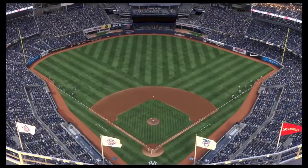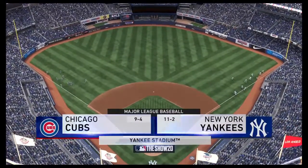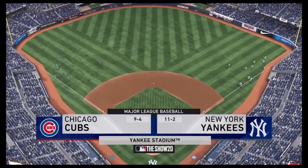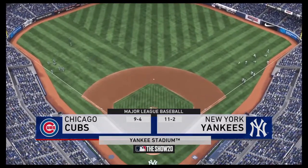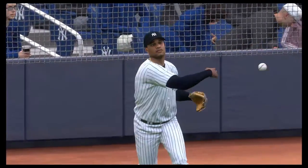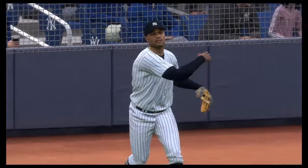We are under the lights as the show gets you ready for another edition of Major League Baseball. Ought to be a good one here between the Chicago Cubs and the New York Yankees. The Yankees have won 5 games in a row. They'll look for number 6 right after this.